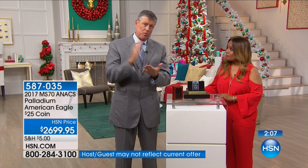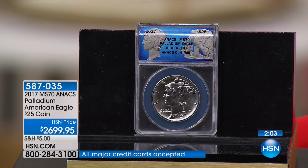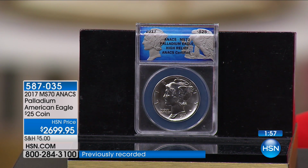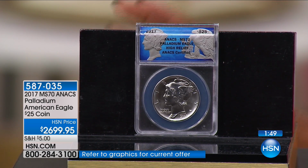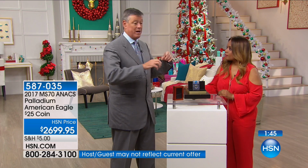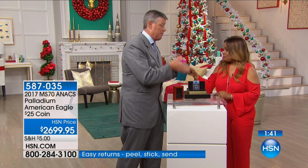I've already seen the price in the marketplace, the underlying price of the uncertified, ungraded coin go up about 30% or so. Wow. So I would anticipate a similar increase in this, somewhere between 30 and 40%. Right, so there's an advantage to getting it already certified. Mint state, absolutely. Oh my gosh. So again, go ahead. And that's not even taking into account the incredible increase in the underlying price of palladium since they've done this.